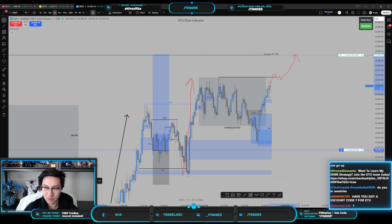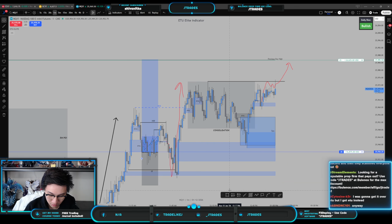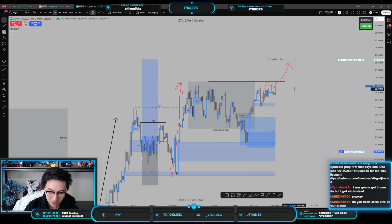24 people watching, nice. Patience does pay off. If we can hit this, gonna move to break even soon. Alright guys, I'm moving to break even here. If you want a TP here, you can. We just broke above that high. SMT with ES, but I think ES should go for the high too.